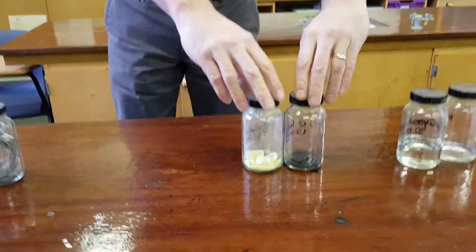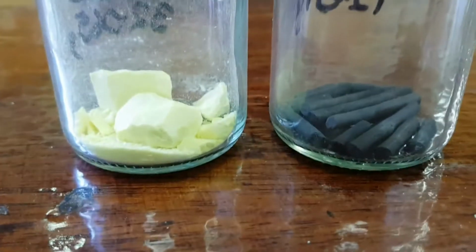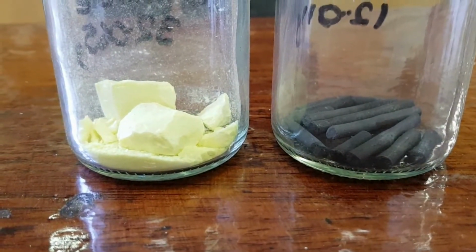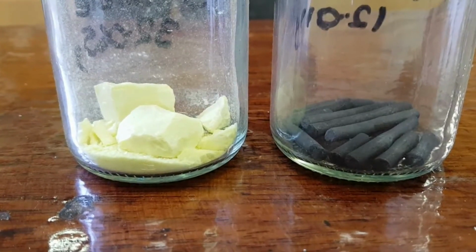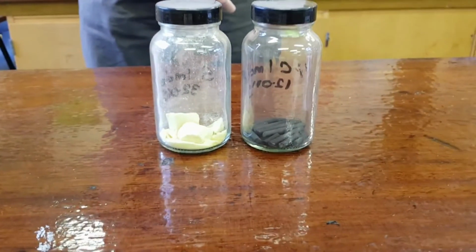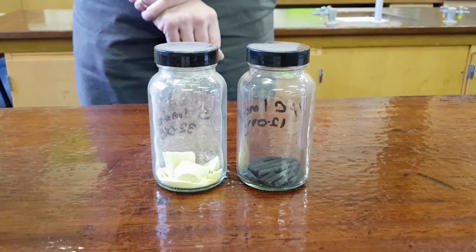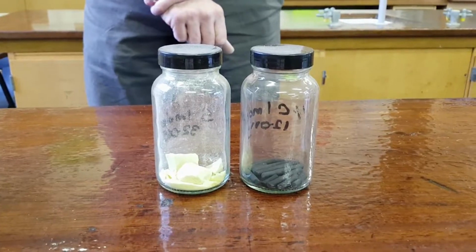So let's start with 2 non-metal elements down here. See if you can work out what these 2 elements might be from the colour or from the looks of them. You should recognise them both from previous years. Hopefully you recognise the yellow of sulphur on the left, and on the right you recognise graphite, which is a form of carbon.